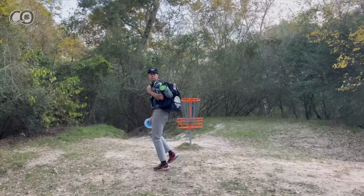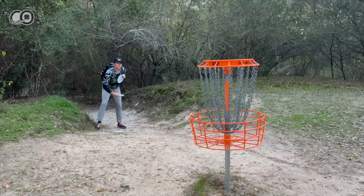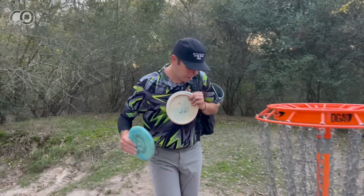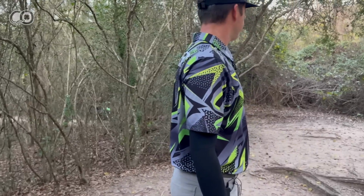Really like this hole though. Definitely one of my signatures so far. Par here, on to the next. Is this what happens out here?